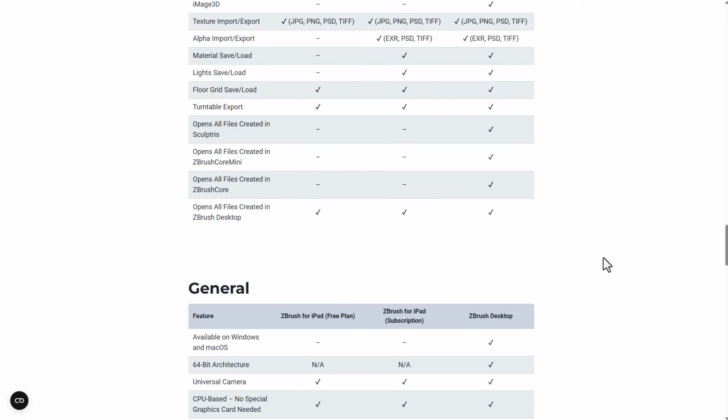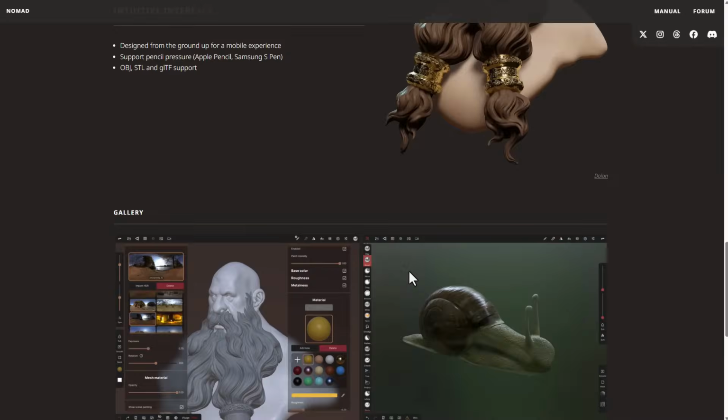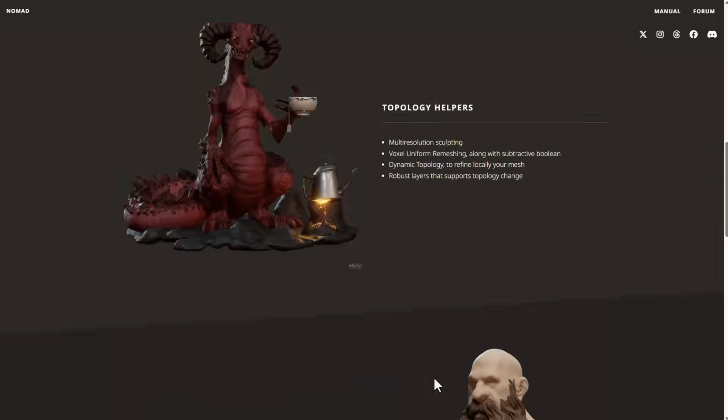So this is it. For those who are thinking about finding another tool that they can work with, then you might want to consider taking a look at Nomad Sculpt. And Nomad Sculpt is another interesting tool that you can use to do amazing sculpts. This is currently available on the Apple App Store and also on the Google Play Store. So if you'd like to get this, then you can simply go ahead and check this one out.